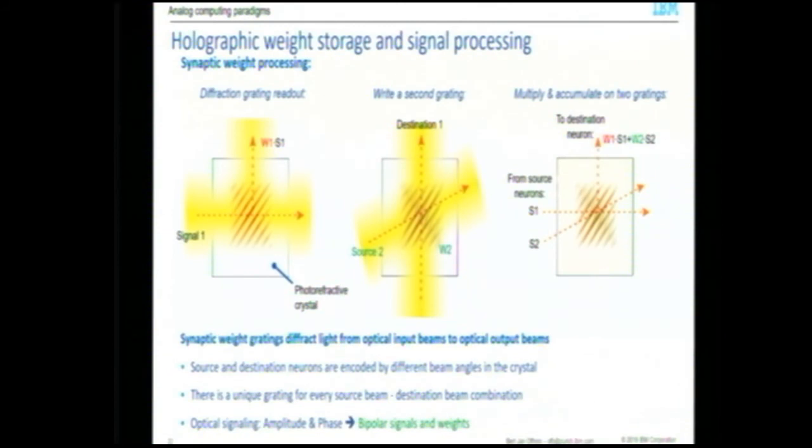Suppose we write a first grating, it's what you see on the left-hand side. Then we come in with a second source, again with the reference beam, so that's in the middle. So we have now written two gratings into the material at a slightly different angle. Then when we take the reference beam away, we can do the calculations by coming in with the individual beams, S1 and S2. They come in at different angles, but because of the way they are written, the output goes to the top in the same direction. We have the multiply based on the diffraction efficiency, and we have the accumulate because both beams come out in the same direction and go to the same detector in the end.